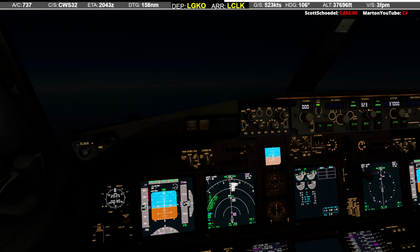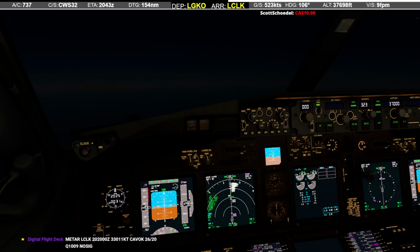for this. So we're going to come in now. We'll get the current weather, and I'll put it into the chat so we can all see it. And this is 26 minutes old, so fairly current. 330 at 11, CAVOK, 26 degrees. Dew point is 10, QNH 1009, and no significant changes forecast. So 1009, we'll get that in. And as I said, it's slightly favoring 04, so we're going to stick with that 04 entry.